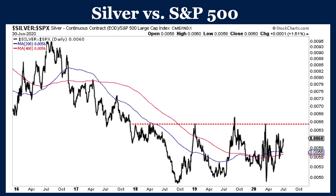Here it is. It's silver against the S&P 500. Now, in recent years, if you follow my work, you'd know that I've often talked about the gold to S&P 500 ratio and even the GDX to S&P 500 ratio, because when those ratios would rise and break out of certain levels, it would signal a bull market in precious metals in real terms. In other words, it signals capital moving away from the stock market and into precious metals, into gold and gold stocks. Well, here we have silver against the S&P 500.